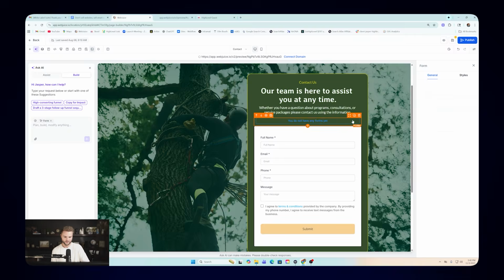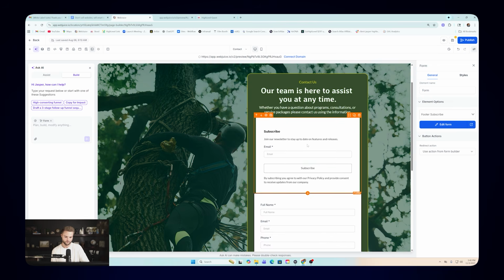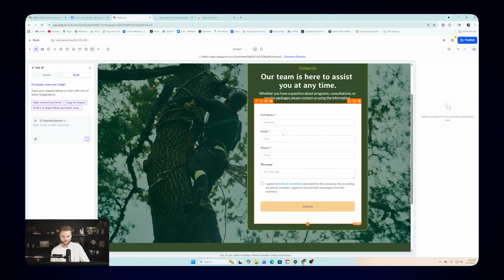It says you do not have any forms yet. We can click there, and then we can select whatever form we want. Now I'm going to have two forms, right? But anyway, you get the gist of how to add the forms. Going to delete that one. So now we've got a form on our website.